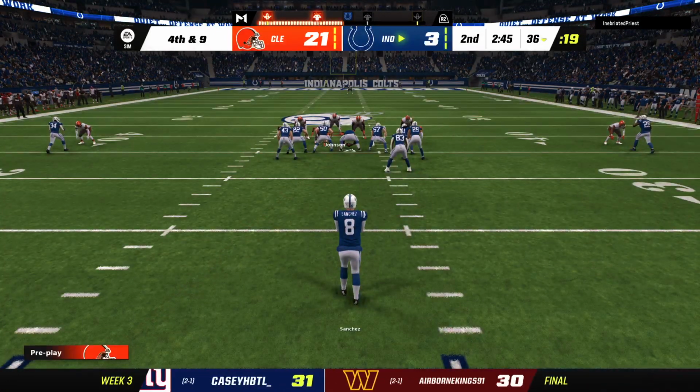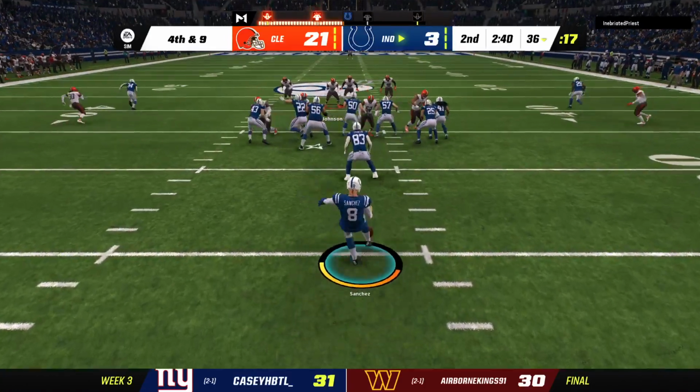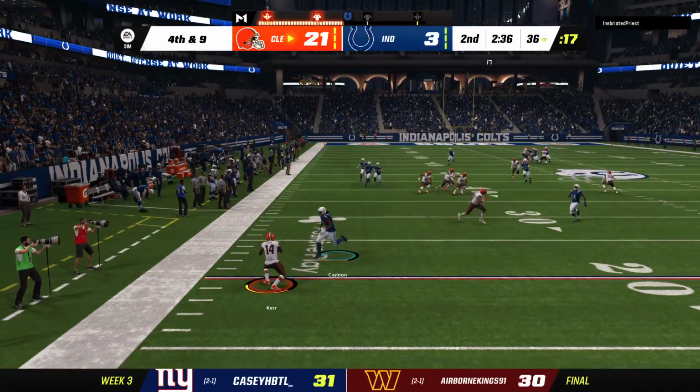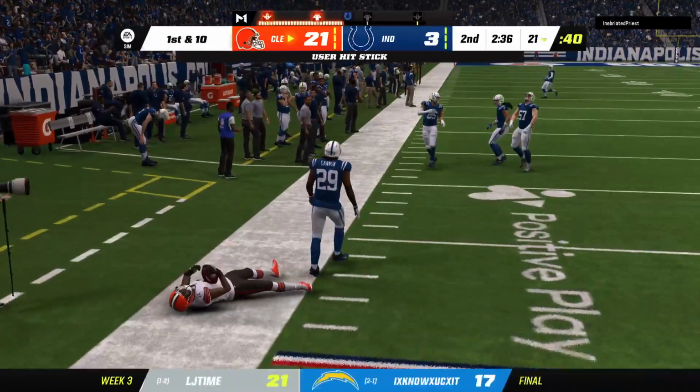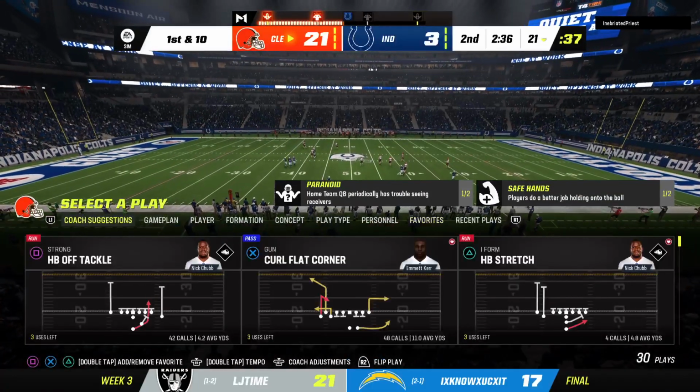Out is Rigoberto Sanchez on 4th down to punt this thing. 44 on his first punt, and this is a good kick as well. A 40-yard punt, no return, and it will be 1st and 10 as they take over.